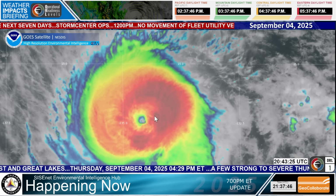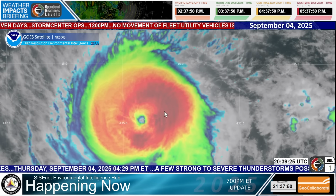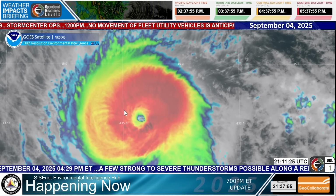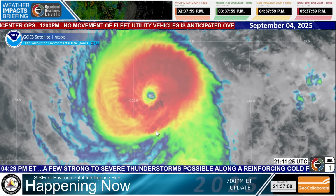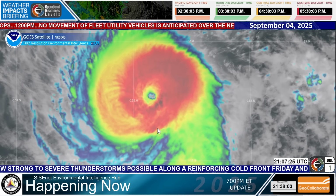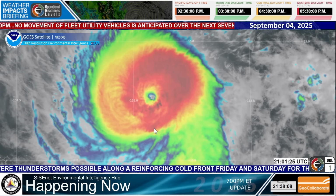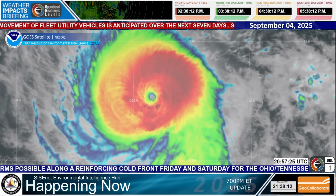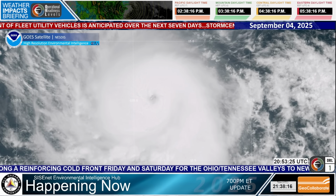This is the convection around the center. I've enhanced this imagery as well, so you can see these strong thunderstorms, very cold cloud tops rotating around the hurricane. It is a very symmetrical system, maybe a little bit of wind shear here, but you can see this is building out now. I think this storm is going to be a little bit stronger by the 11 o'clock advisory tonight.